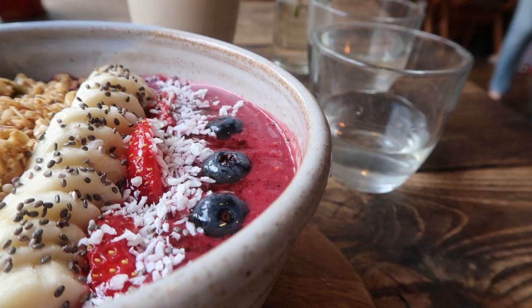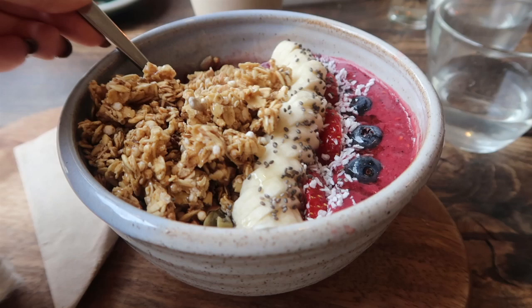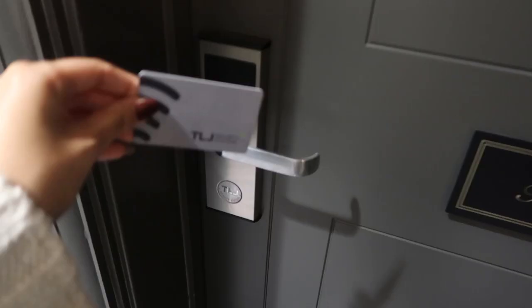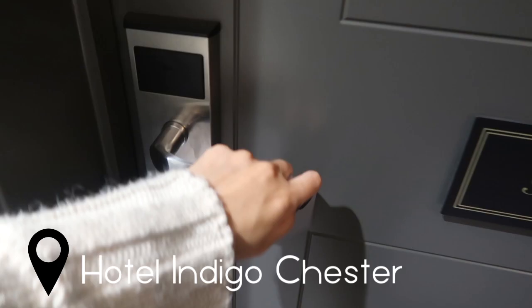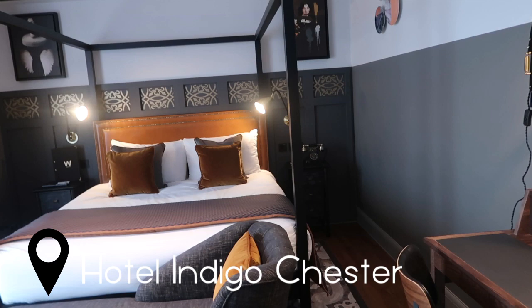When you're here, you have to try the acai bowl. It's made using mashed acai palm fruit and then served topped with granola, bananas, blueberries, strawberries, and coconut shavings. Oh my God, it's actually amazing.